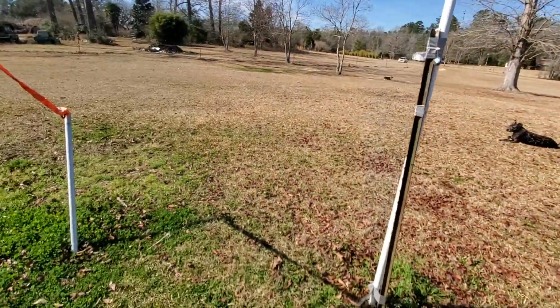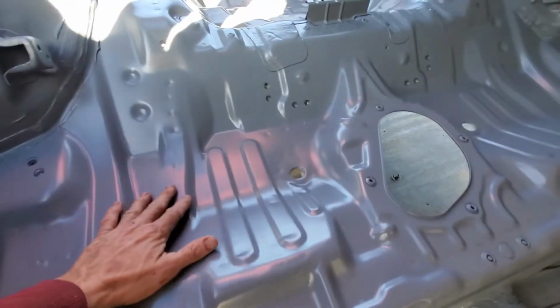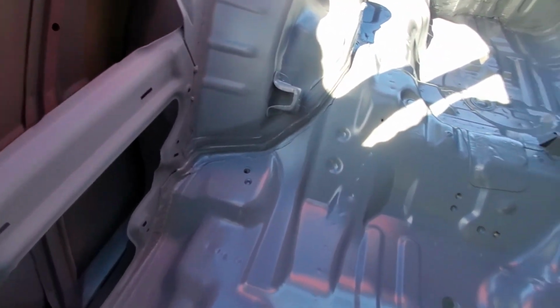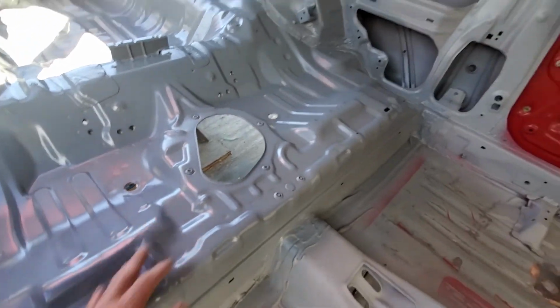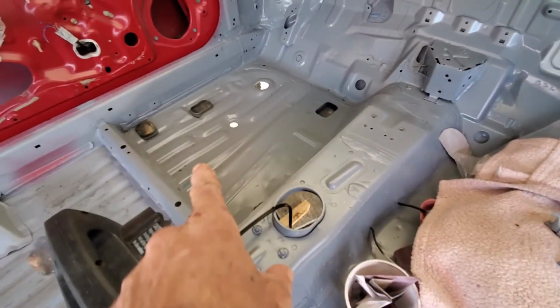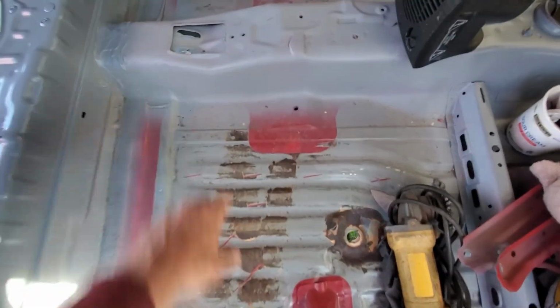Get over here, girl. And this is the back seating area. All this has been done, sanded out, primered. Like I said, I'm going to paint the entire inside of the car Milano red, code R81 red. And I got to take the doors off to do that. The only part that I have left in here, the two front floorboards are done. The back ones need to be finished. I'm thinking about doing that today.